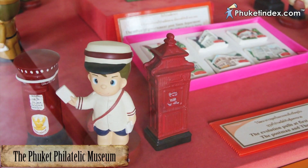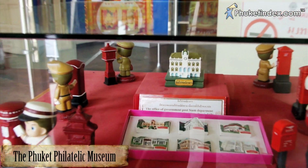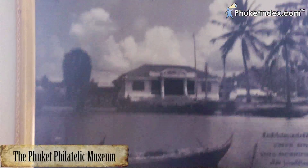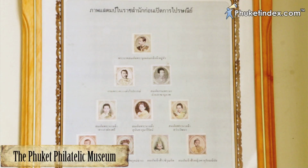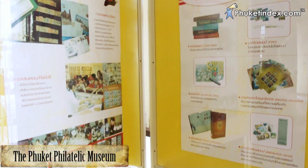Perhaps a post office museum in Phuket won't be on your list of things to do or places to visit. However, there are plenty of people who might actually enjoy this unusual museum. The Phuket Post Office Museum is located in the old Phuket Post Office in Phuket City, which of course is the most suitable venue for a philatelic museum in Phuket.